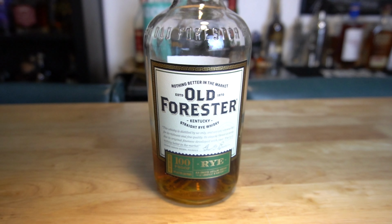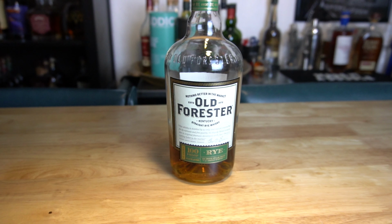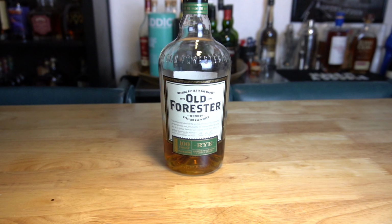And the greatest thing about it is it comes out at $18 here in the great state of Arizona, which is stupid cheap when you're in the world of rye, where everything is at least $20 to $30 plus. The fact that the difference between this and Old Forester 86 is the same, you know, it's kind of like a no-brainer. You're getting higher proof and a different flavor, but overall, I'd say it's worth getting.